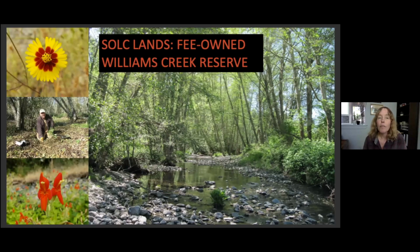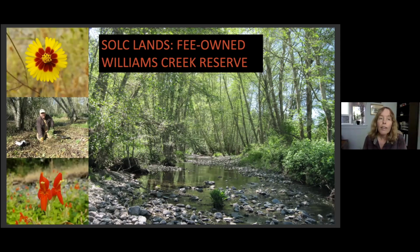I am going to highlight a couple of our fee-owned lands that we own and care for, and this is about Williams Creek Reserve. In the 1990s, there was a study that found that there's only 6 stream reaches in the entire Applegate watershed that convey cold water during drought years. And the Williams Creek Reserve was identified as one of those places. Working with the Williams Creek Watershed Council and funding from the Oregon Watershed Enhancement Board, this property was conserved in 2003. It's home to beavers and wood ducks and all kinds of wonderful critters.